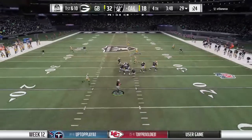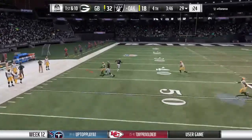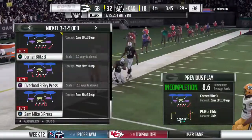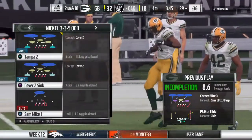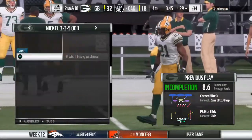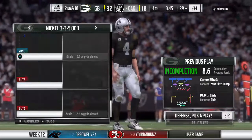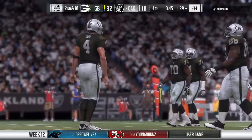Now a play fake. Carr. And he knocks the ball away, and it falls incomplete. This defense was definitely alert to the possibility of the deep ball, and they were more than ready for it. They've got the lead, 4th quarter. Maybe can expect more passes like that downfield.